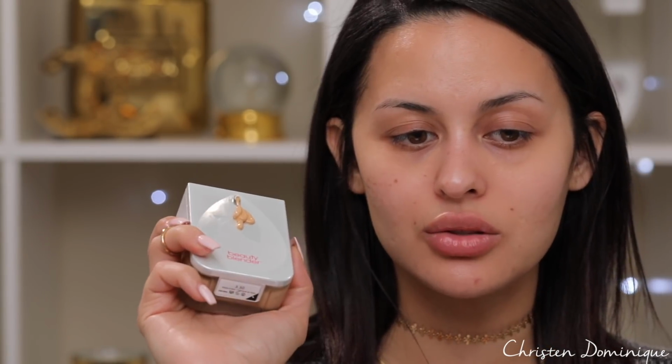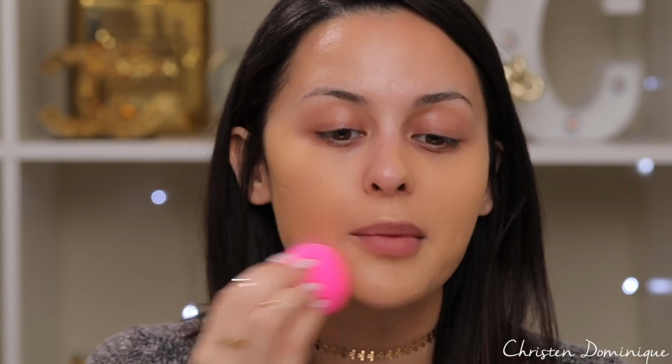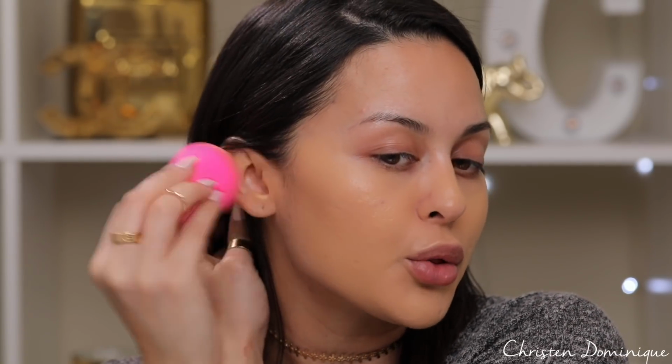So all you have to do to use it is unlock it. It pumps out onto the plate, which I really love. It doesn't get anywhere but here, so it's less mess. This is a full coverage foundation, you guys, so you don't need that much. So I like to mix. If I'm doing a radiance primer, I like to mix a foundation that's matte or something that is a little bit more of the opposite, because then you get the best of both worlds.